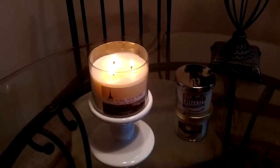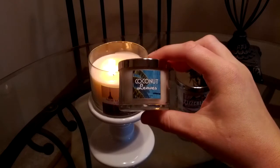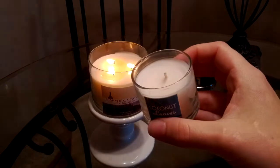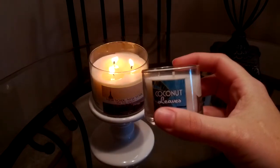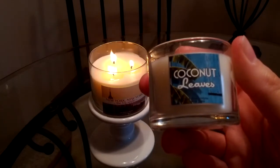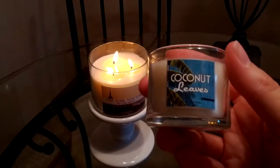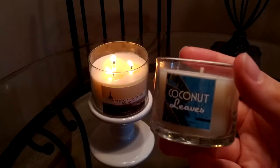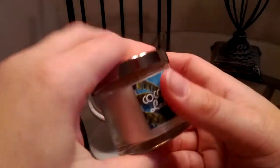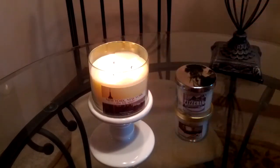Okay, then I picked up a couple of mini candles. One is in coconut leaves. I'd been thinking about getting a 3-wick in this, but for some reason, the smell of the candle, I'm just not enjoying it that much this year. But I love this label, like the contrast of the green leaves on that blue, like a beach house type look. So we'll see. I don't know. I might just keep that as decoration. I think it was either 50% off or $2. I can't remember.